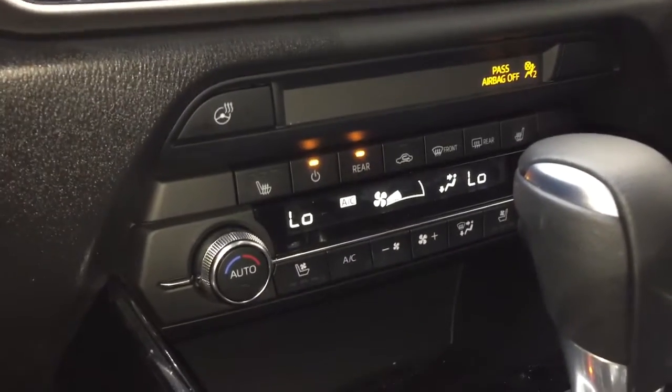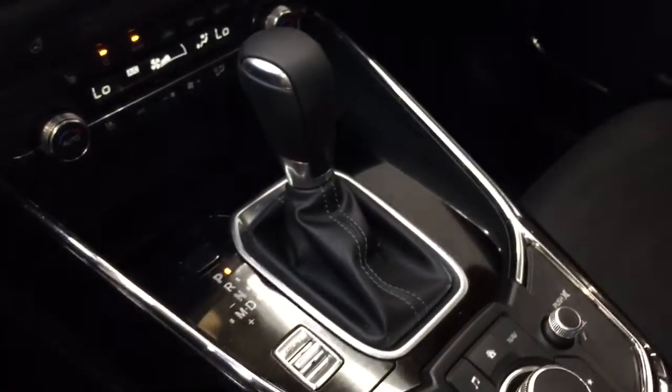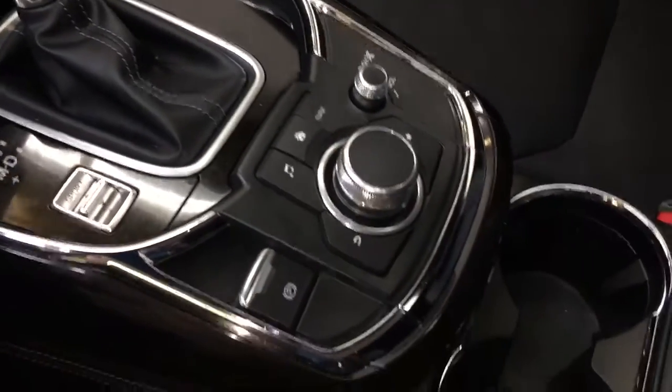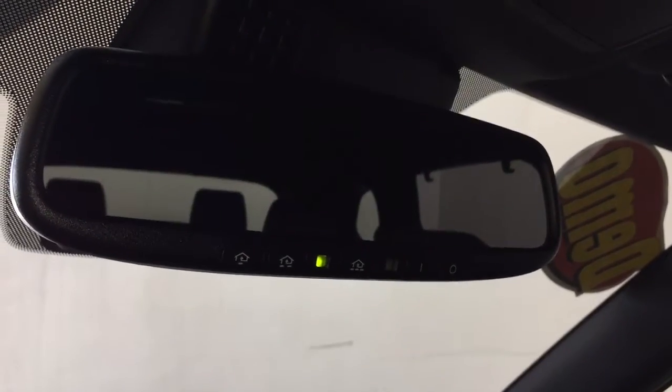Down here you have your heated and vented driver and passenger seating, as well as your heated steering wheel button. This is an automatic transmission with your sport switch there, along with your HMI commander and your electronic parking brake. In your center console here, you have additional storage, where you'll find your SD card slot, two USB ports, and auxiliary in. Up on top, you have your moonroof. As you can see, the interior is in great shape. You have your auto-dimming rear view mirror there with your built-in garage door opener.